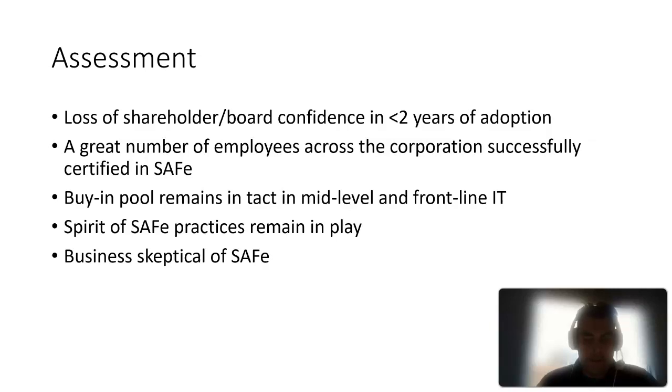Early on in its adoption, the corporation did manage to certify a significant number of its employees inside and outside of IT, leading to a large human capital resource pool which can assist in buy-in at the middle management and frontline level. The basic practices of SAFe, especially XP and Scrum methodologies, continue to persist even amid the loss of senior buy-in, to the point where quarterly product management, or what SAFe called program increments, has been placed on a universal cadence across the entire corporation. Yet skepticism also remains in the PMI-focused business sector of the company.